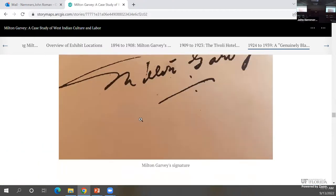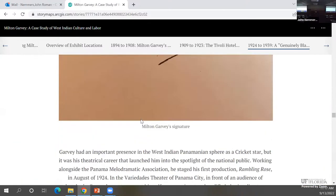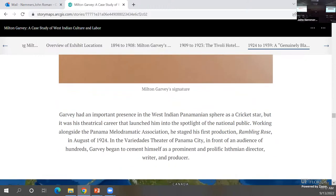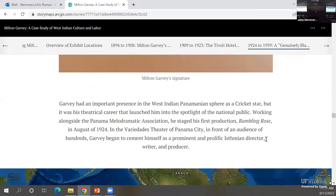Garvey had an important presence in the West Indian Panamanian sphere as a cricket star, but it was his theatrical career that actually launched him into the spotlight of the national public. Working alongside the Panama Melodramatic Association, he staged his first production, which we'll discuss in a bit, Rambling Rose, in August of 1924. In the Veridades Theater of Panama City, in front of an audience of hundreds, Garvey began to cement himself as a prominent and prolific Isthmian director, writer, and producer.